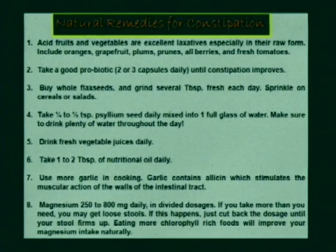Okay, you don't have to do all of these things. You can pick and choose, but these are just a bunch of natural things because what might work for one person may not work for someone else. Everyone's body is different, so I've put up a whole bunch of them here, and you can pick and choose something that might work for you.